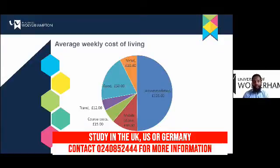Moving on to after graduation, and I'm sure most of you know now that there is a graduate immigration route that would hopefully come into effect if you're graduating in the summer of 2021. This is yet to be passed within the UK government. However, we are very hopeful that that will be coming through in the next couple of months. As that, you'll have 2 years to stay in the UK and find a suitable job.